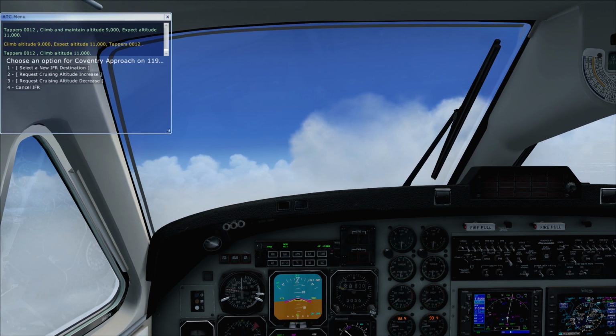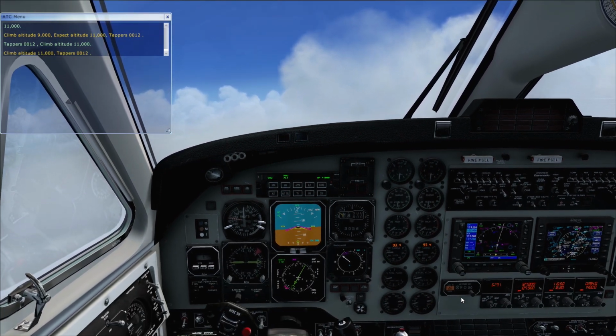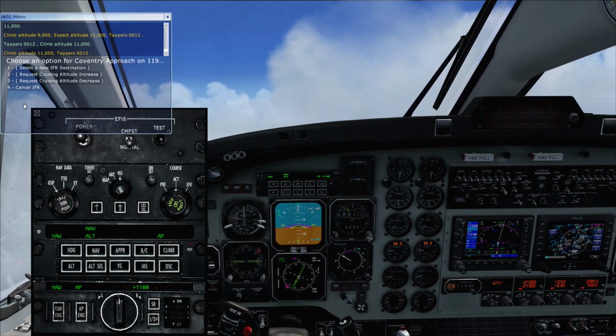Abers 0012, flight altitude 11,000. Climb altitude 11,000, Abers 0012. Right, we've now been given clearance to get to our cruising altitude of 11,000 feet.